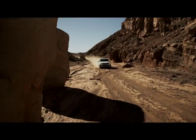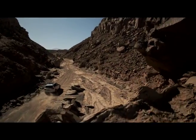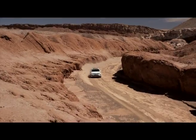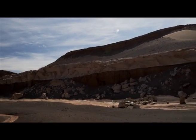What I do like though is that the Touareg for me has always been that rugged vehicle that you can take places, and they've really added to that option with the 3-litre TDI. What you can do is get the Escape version, which then replaces that Torsen differential with a center diff lock. So you actually have that and you have low range. So that's really going to be taking your Touareg to all those special places.